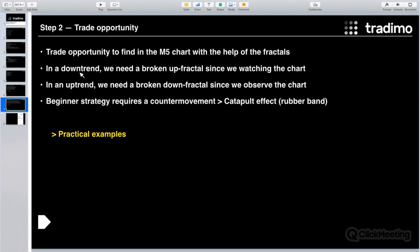We want to use a kind of catapult effect or a rubber band. Imagine you moving the rubber band back, then of course it has a lot of power, and then it moves much faster with a lot of power forward. This is the same we want to use with the beginner strategy. If we have determined a market direction up, then we want to see in the 5-minute chart a move a little bit back. Then the market can take a deep breath to boost in the right direction, in the uptrend in this case. Okay, how this looks in a chart.